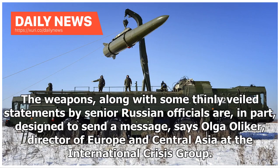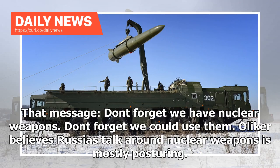The weapons, along with some thinly veiled statements by senior Russian officials, are, in part, designed to send a message, says Olga Oliker, director of Europe and Central Asia at the International Crisis Group. "That message: don't forget we have nuclear weapons. Don't forget we could use them." Oliker believes Russia's talk around nuclear weapons is mostly posturing.